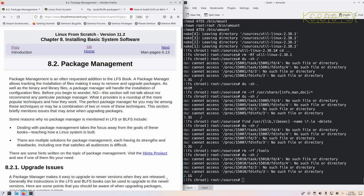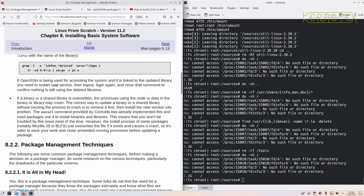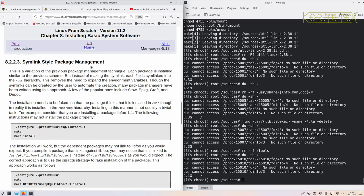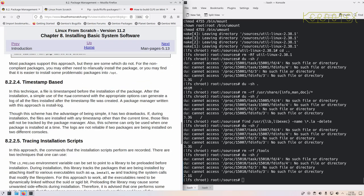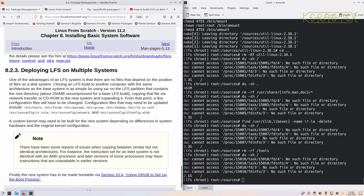There's a bit about libraries there. And then on to a chapter about package management. I tend to skip over this. I've never used package management, again, because Linux from Scratch is basically primarily an education tool. I did used to run Linux from Scratch as my day-to-day operating system of choice for a couple of years.